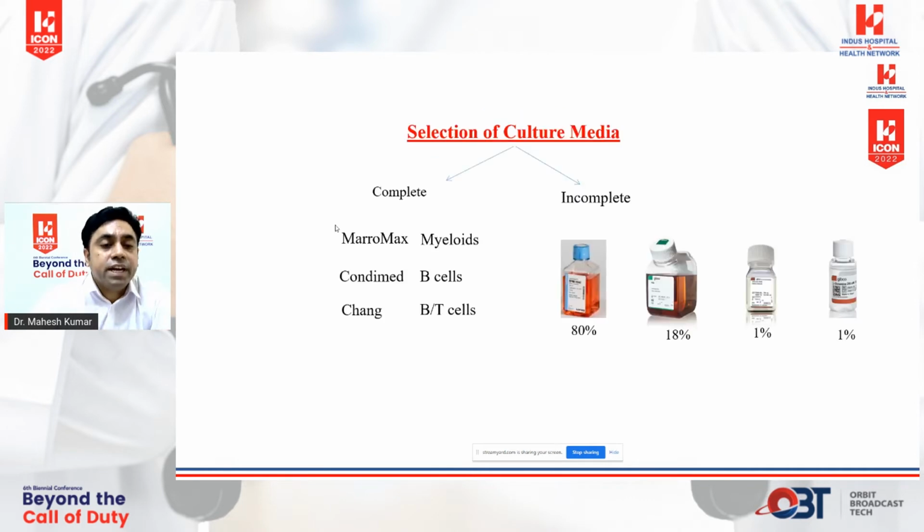Now if we are going to detect B cell CLL, we are going to perform the CLL testing, then Meromex is not going to help us, because it has the ingredients which are specific for the myeloid cells. So of course this is not going to work for that. So we need to be very, very specific before culturing anything. We need to know the indication, whether it is a mature malignancy or an immature malignancy. So that's very important.